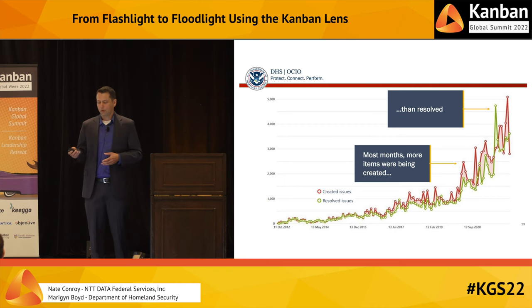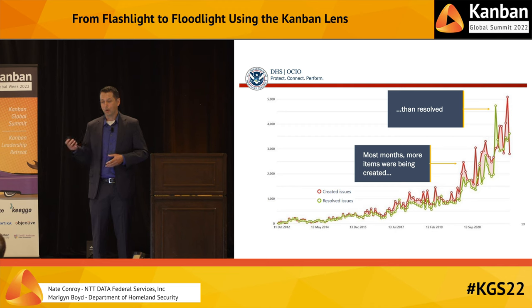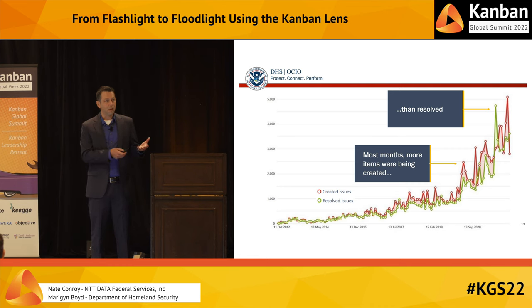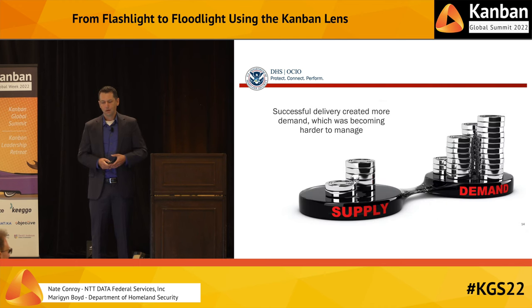And so here's another graph. The red lines here show created issues each month, and the green lines show resolved issues. And when more items are created than resolved, then this actually is data that can provide an explanation for trouble that people are feeling in meeting commitments. So the successful delivery that was going on was creating more demand, and that's what was the source of the overburdening. This is a really common story.